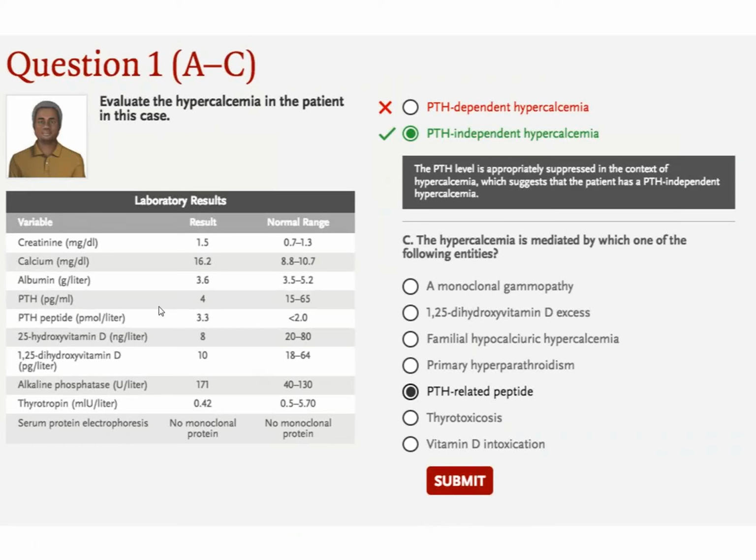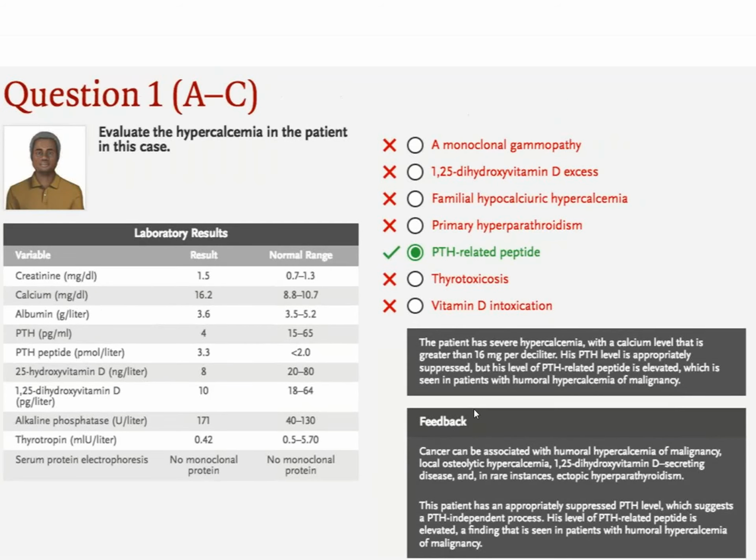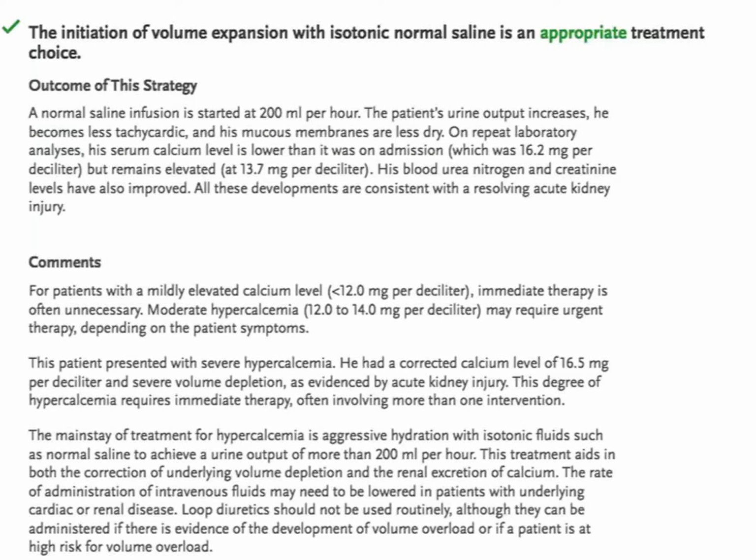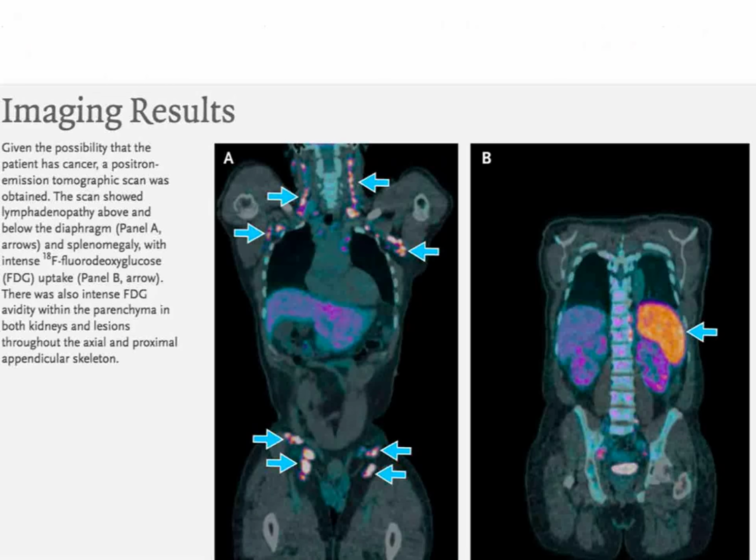And here we have it. His PTH-RP level is above 2, so it's elevated. So this is parathyroid hormone-related peptide problem. And there it is. So now we have an explanation. Now we have to know, where is his cancer? Well, the doctor didn't take his clothes off, so I guess she doesn't know where his cancer might be. Hypercalcemia of this nature should be treated with volume expansion, and isotonic normal saline for that is okay. So that's what should be done immediately while we try to figure out what's going on here.